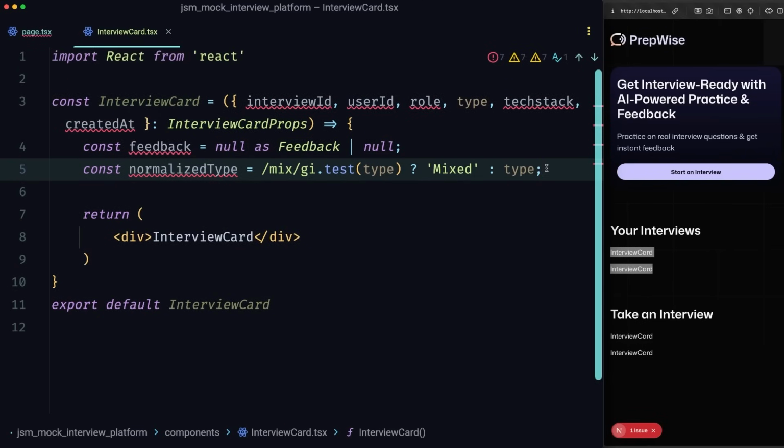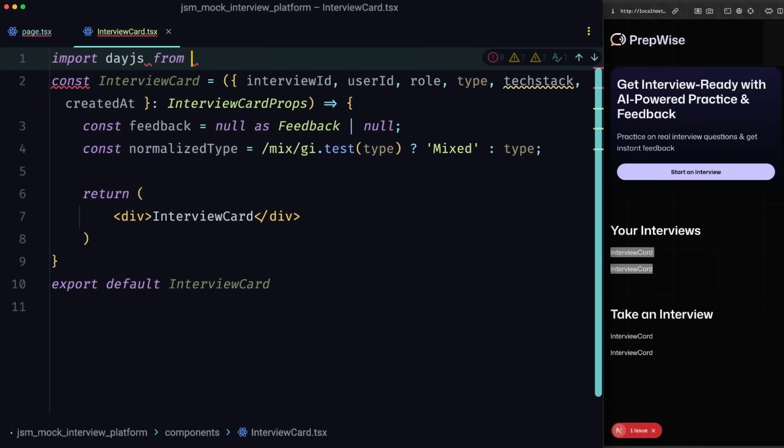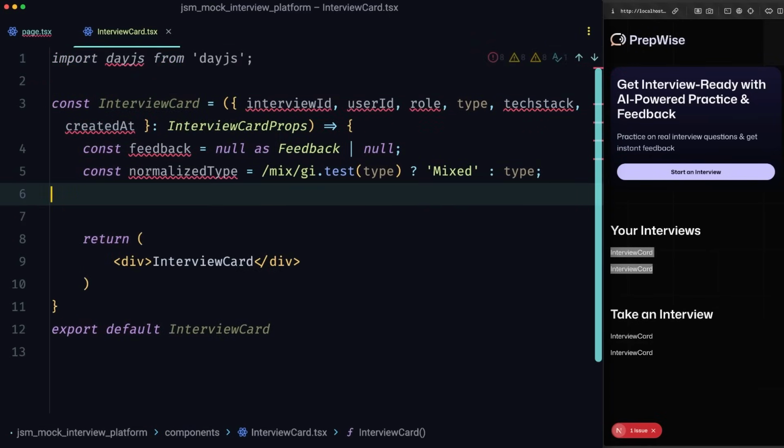Great. And we have installed day.js. So let's actually put it to use. I'll say import dayjs from day.js, and it'll allow us to format the date.